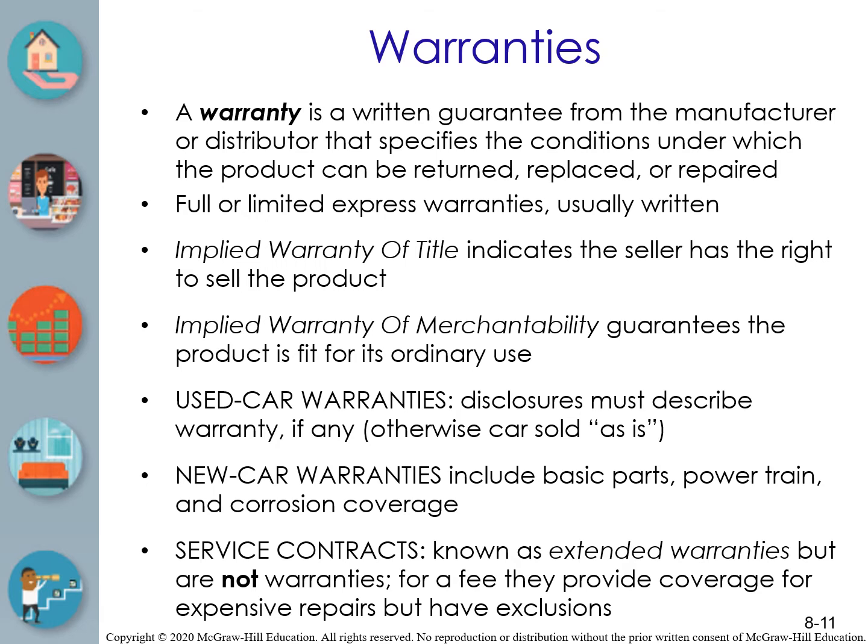And the add-on to this is a service contract, also known as an extended warranty. They're not warranties, though they are warranties in terms of having a certain coverage, but they're very, very specific in what is covered and what is not covered, and whether there is a deductible or an out-of-pocket cost associated with it. And so you have to really be careful with service contracts.